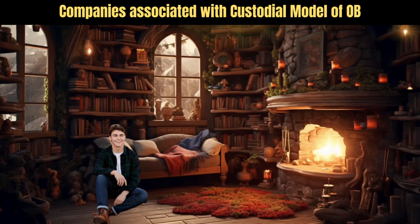Number 3, Southwest Airlines. Southwest Airlines has a reputation for taking care of its employees and offering job security in the volatile airline industry. The company places a strong emphasis on employee satisfaction and benefits. Number 4, Johnson & Johnson. Johnson & Johnson, a pharmaceutical and consumer goods company, is known for its comprehensive employee health and wellness programs. The company places a strong emphasis on providing a safe and supportive work environment.